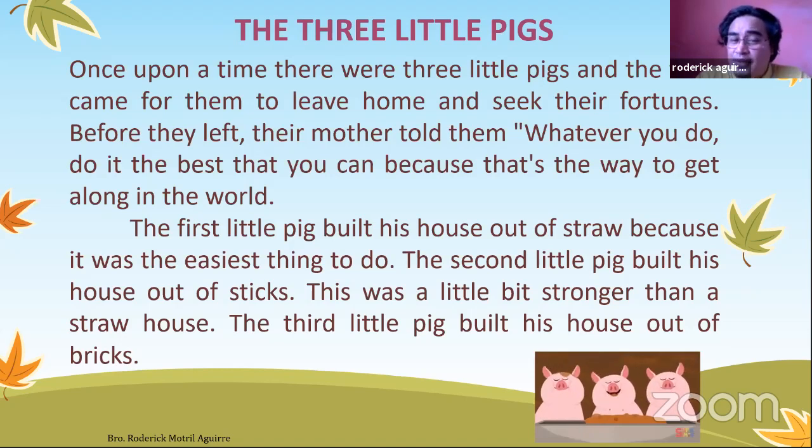The first little pig built his house out of straw because it was the easiest thing to do. The second little pig built his house out of sticks. This was a little bit stronger than a straw. The third little pig built his house out of bricks.